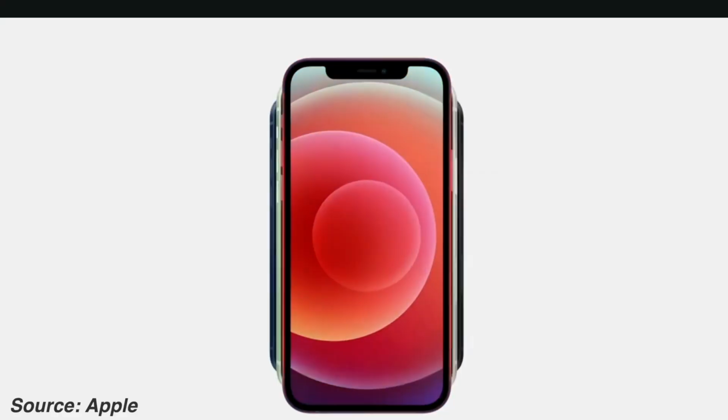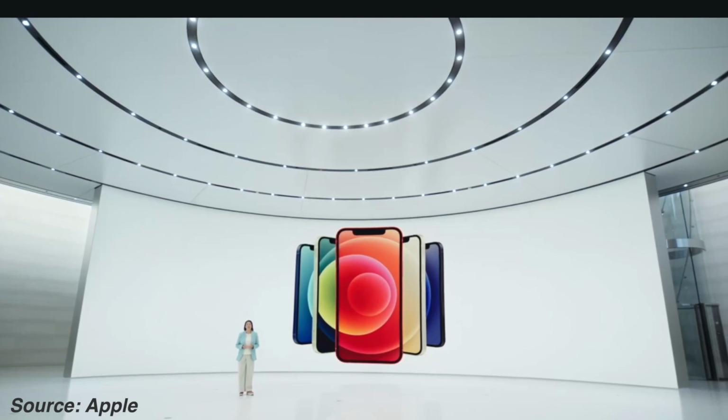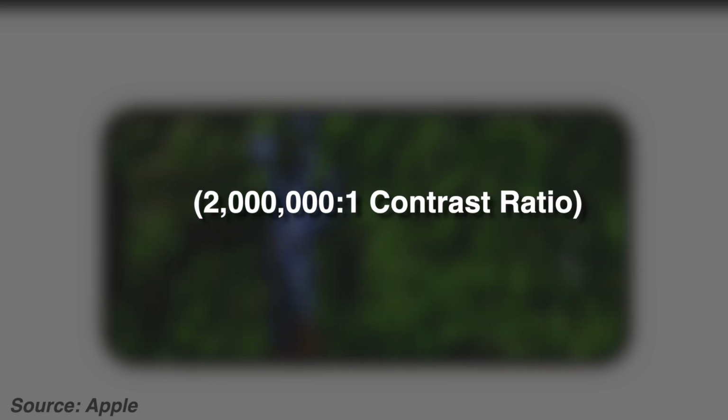Back when the iPhone 12 was released, it was a huge upgrade compared to the iPhone 11 in terms of features people actually cared about. The screen was upgraded from an LCD screen to an OLED screen with 30% more pixel density, and it went from the iPhone 11's 1400 to 1 contrast ratio all the way to a 2 million to 1 contrast ratio.